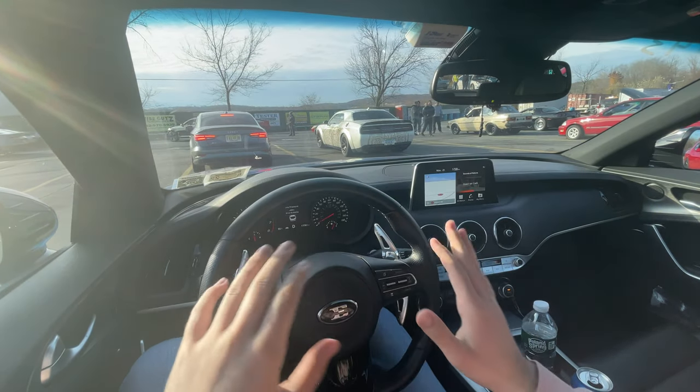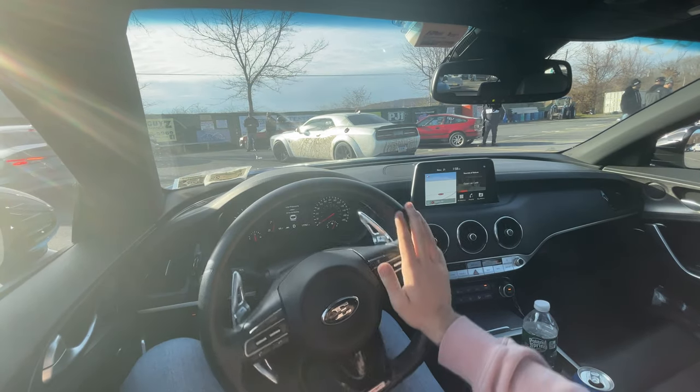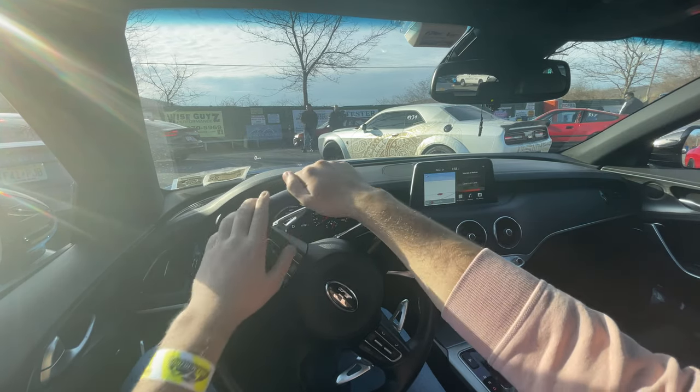This is probably the highest that I generally run this car. We're gonna use launch control this time. I didn't do that last time, but we'll do it this time. And it looks like we're going against the Hellcat. So it should make for a good clickbait YouTube video.